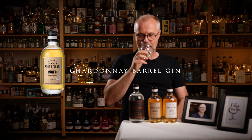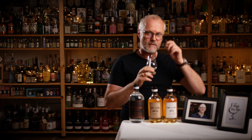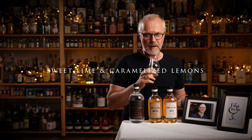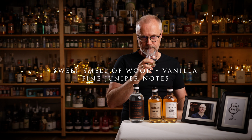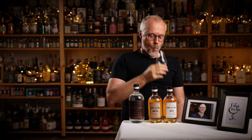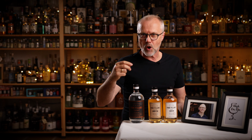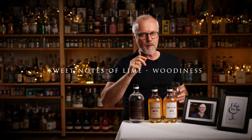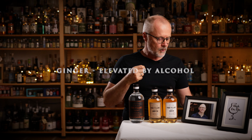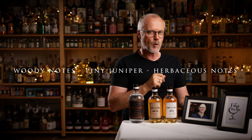When we smell the Chardonnay barrel gin, boy, you get this very, very pleasant, subtle smell of sweet lime and caramelized lemons, this sweet smell of wood, vanilla, and this fine juniper note. The taste is also very, very pleasant with the sweet notes of lime and the woodiness, but it also has a touch of zing of ginger that is elevated by the alcohol. The aftertaste is carried by the woody notes, the piney juniper, and some fine, slightly more herbaceous notes.